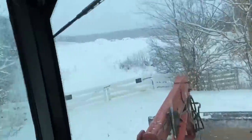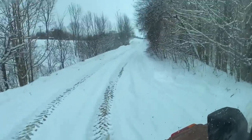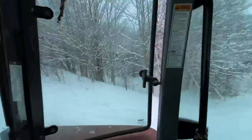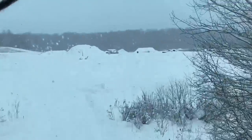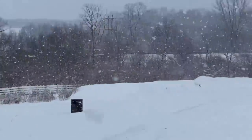Ty got his fifth wheel out, I can see. Spend $450 on a salt truck to come down here, so we got some traction. Let's go clean up those cars. Just look at it, guys. Look at that snow coming down.